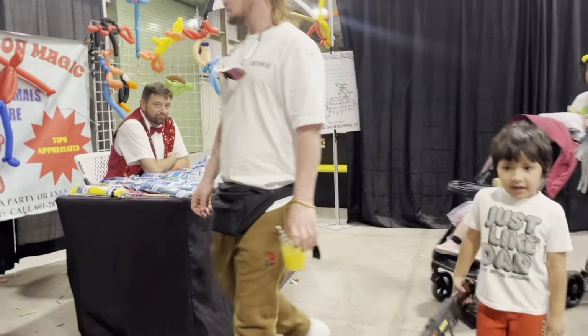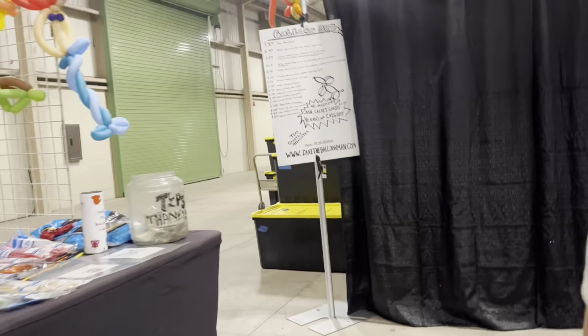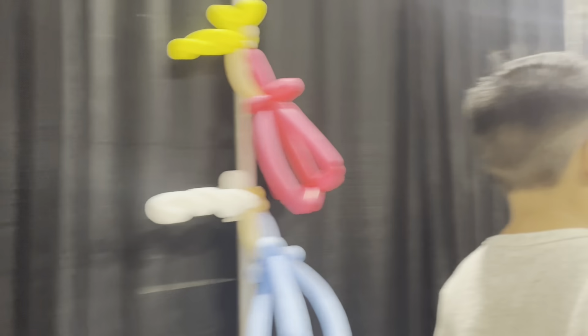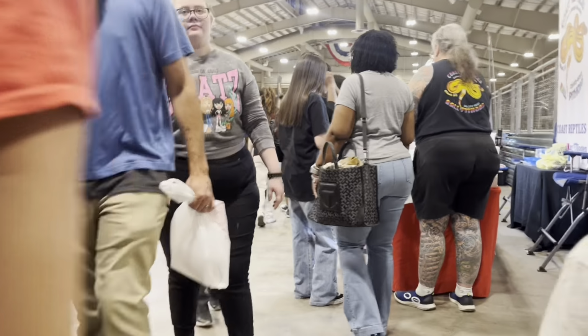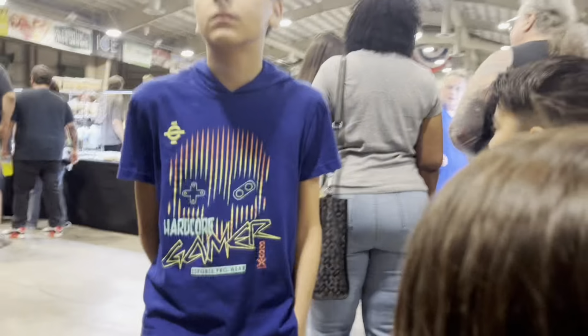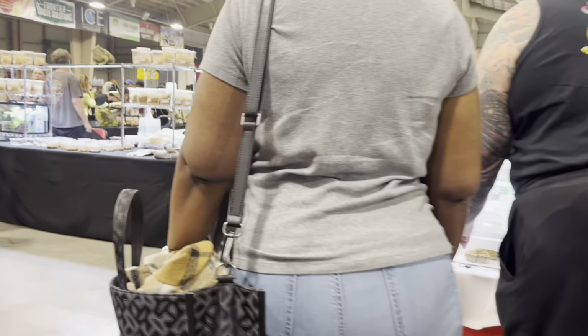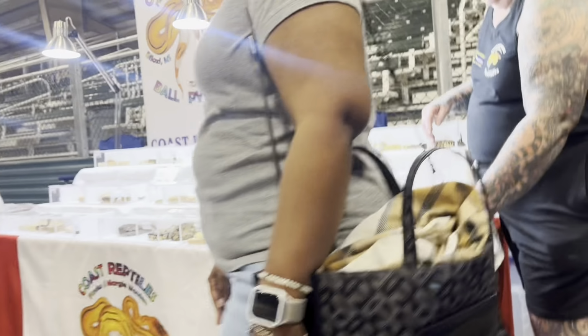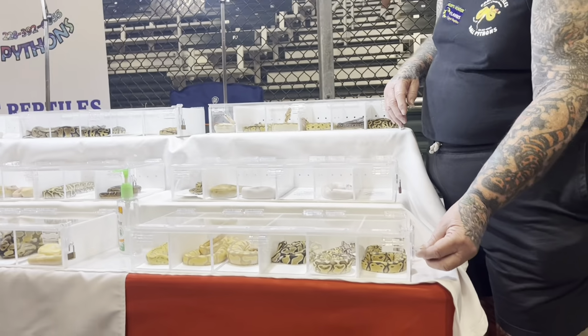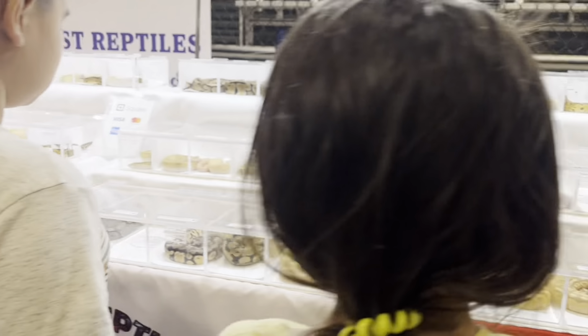Yeah, that's where we're going. Keep going. Balloon animals like that. That's what they are. Okay, y'all can go through each exhibit. Look, they got snakes right there, CJ. Right here, look. To the right, look. Can you pet them? Can you touch them? No. She's like, can we touch them? I'm like, nope.